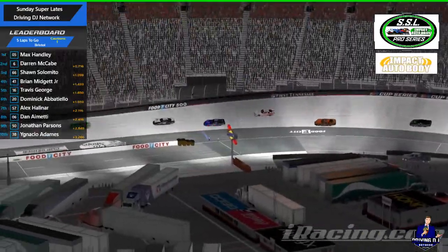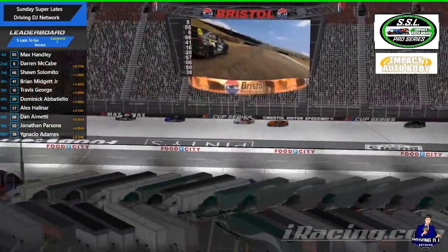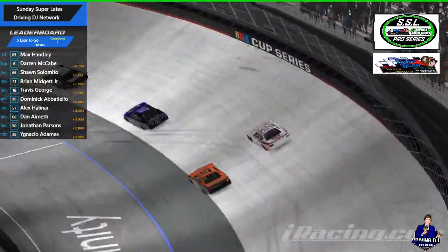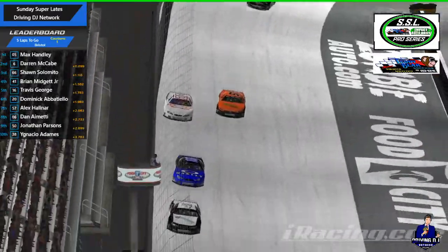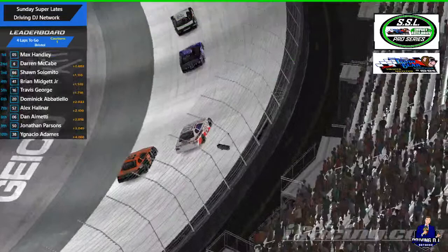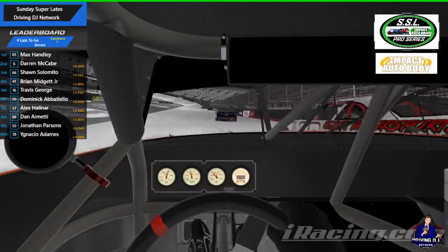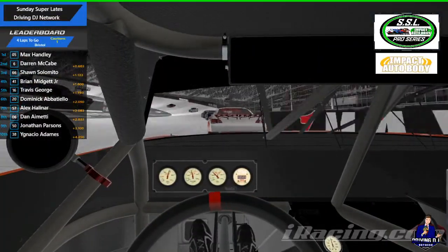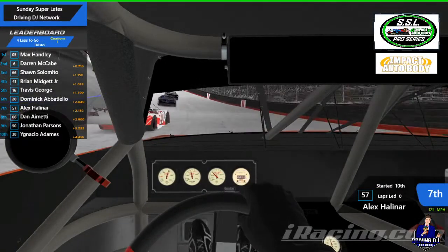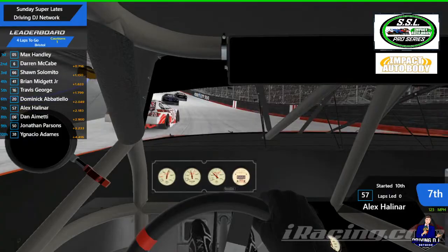The 20 car of Abatello's getting a pretty good run here. Halinar with a good jump out of turn 2. Going to look low here on the 20. Those left sides down almost to the apron for these guys. Trying to get a run here on the 20 car. Switch it up, maybe try the high side here. You see George bounce it off the wall.